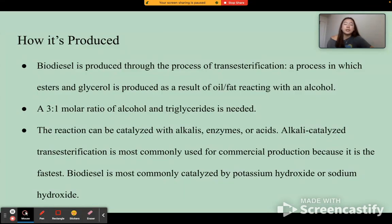How is it produced? Biodiesel is produced through the process of transesterification, a process in which esters and glycerol are produced as a result of oil or fat reacting with an alcohol. A 3-to-1 molar ratio of alcohol and triglycerides is needed. The reaction can be catalyzed with alkalis, enzymes, or acids.